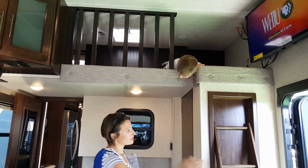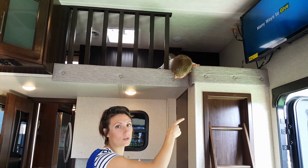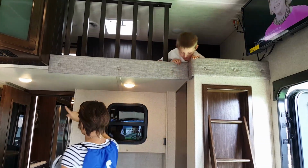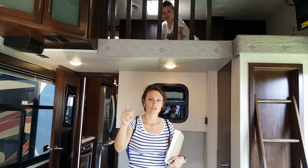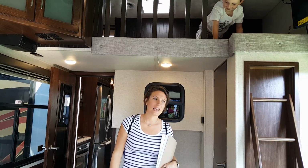You can access this from right here, which is nice, instead of over here, because the only access point would be over the door. Great garage, great patio, anything else?